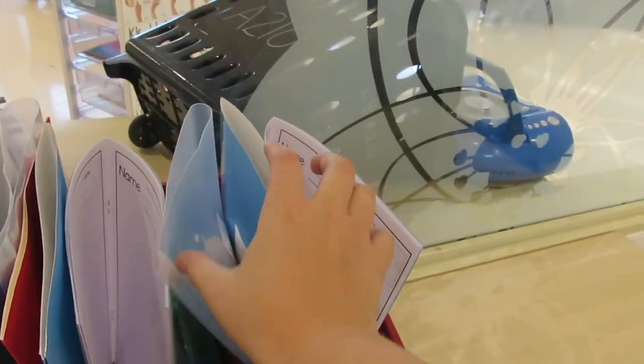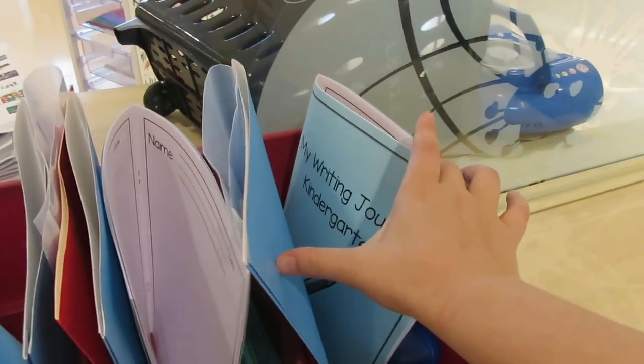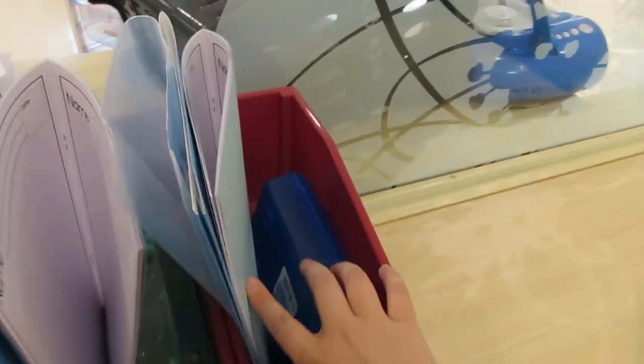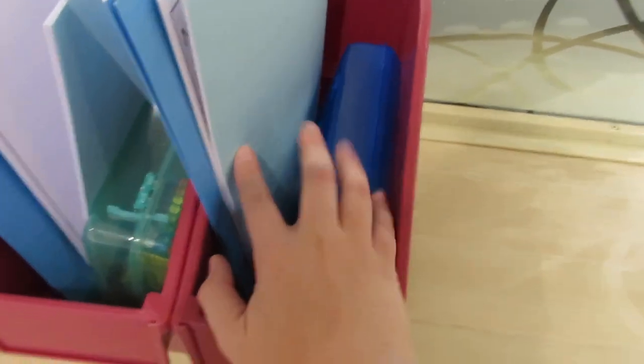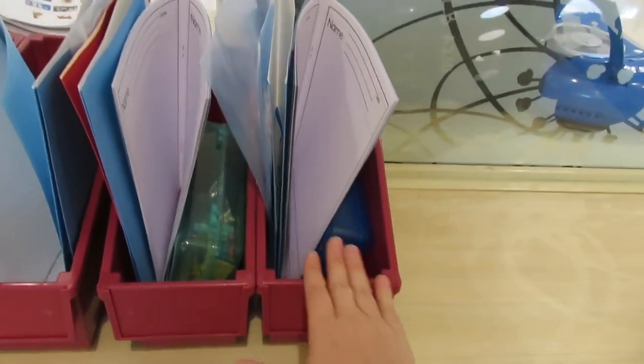And then we also have their book bins, and in their book bin they have their library bag, their home folder, their writing journal, and their little pencil box that's going to be used as their own special writing tools box, to help build engagement. I just have them in here because I have to label them all, so all this stuff isn't actually going to live in here. It's just for me to be able to label them all very easily.